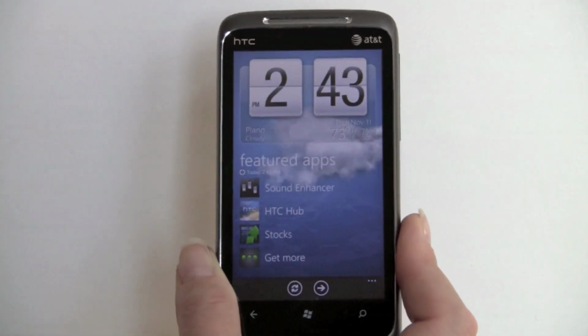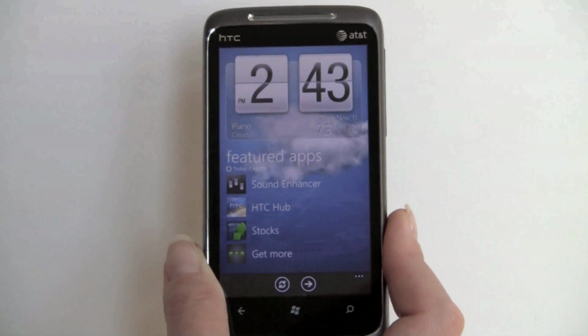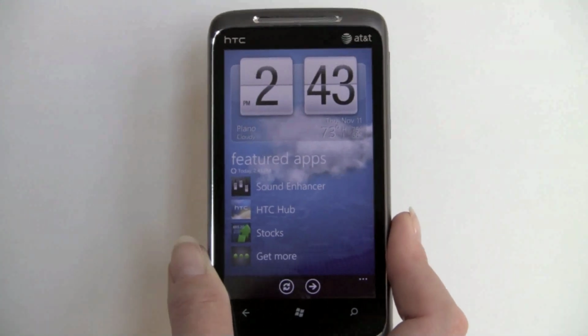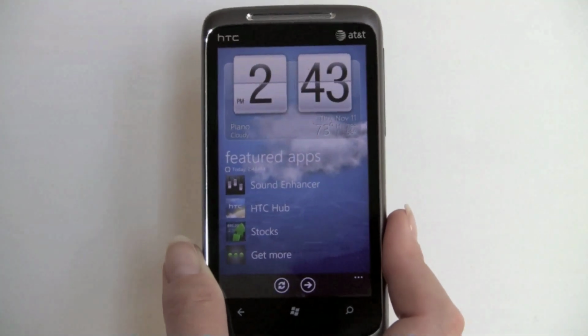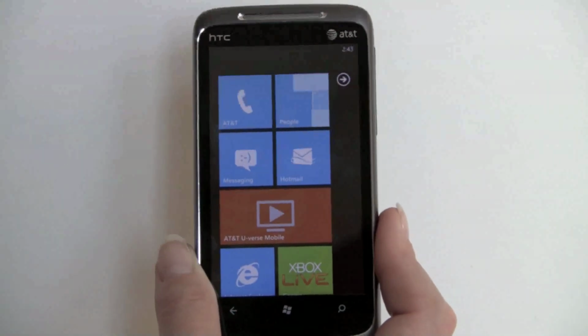And they have their own featured apps. And you can download a couple of apps from the Windows Marketplace for phone also that are made by HTC, some handy things like their own stock picker and a notes application and stuff like that. Nothing really huge, but just a couple of handy little utilities to get you going from HTC.